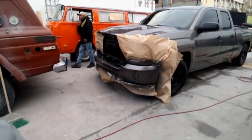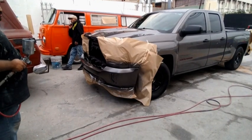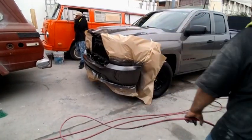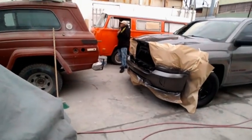Of course, it's had a whole year to dry from the previous paint job, and they weren't the people who did it, but he's waiting for it to flash a little bit, drop a little bit more clear on it. So yeah, long day. I think I'm gonna get back in the truck and go to sleep.